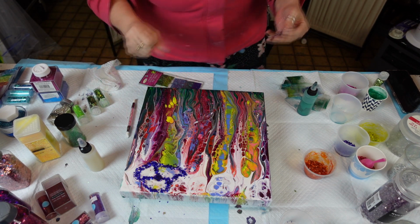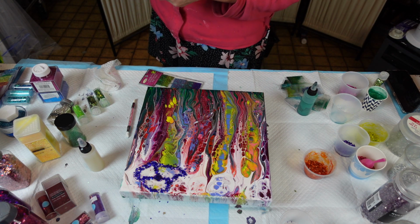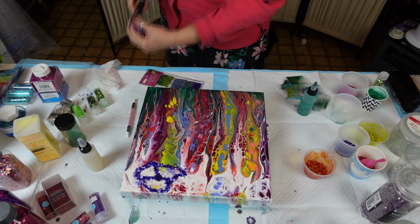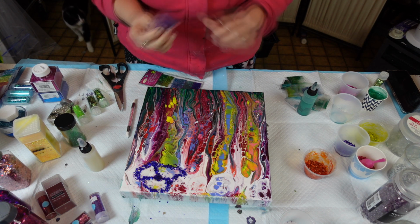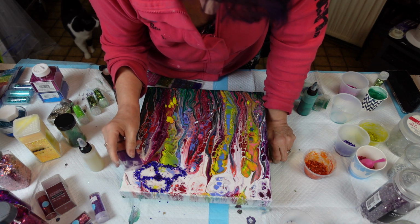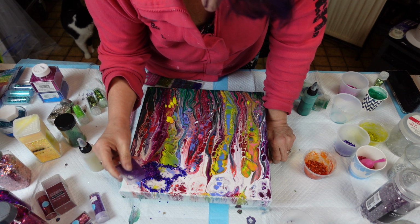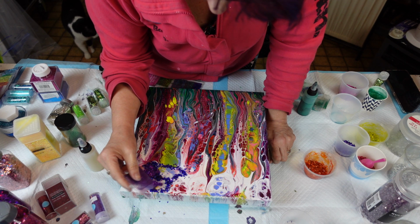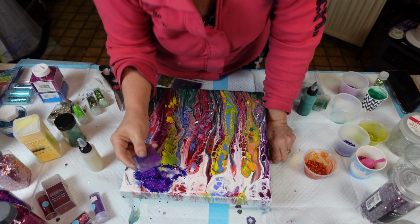So I'm gonna cut a corner and sprinkle away in the center. And then we'll carry on to another flower, hopefully. Oh yeah, that's pretty good together. We're just gonna coat it in there. We wanna make sure that everything is covered. And it will shake off.